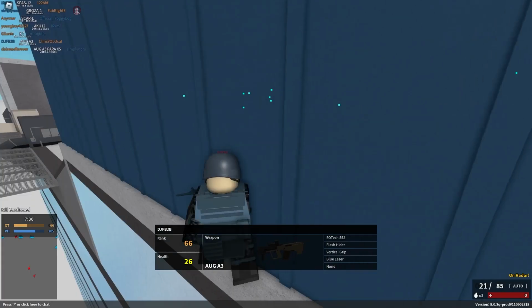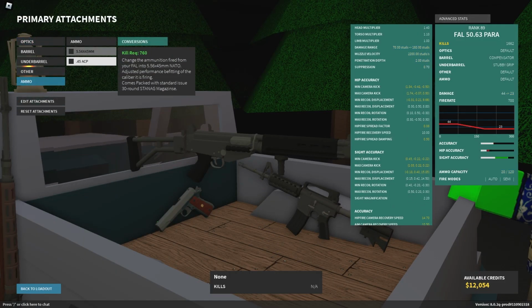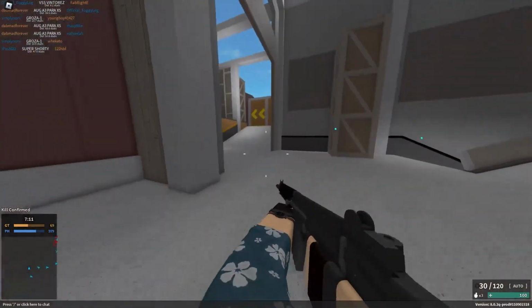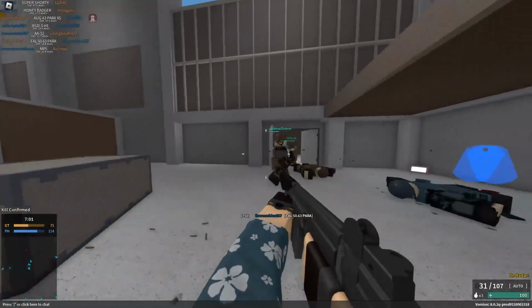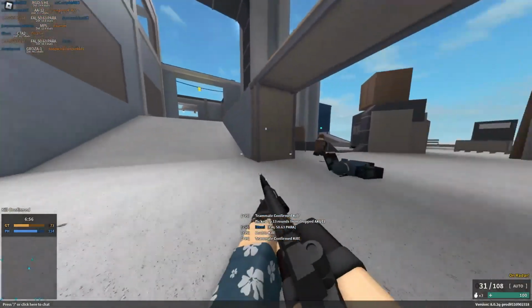That guy almost just fell off. The recoil, I assume, is a little lower. Yeah, wow, barely lower, okay. At least on the 50.63, since it has kind of a unique recoil profile. This is actually pretty solid. I gotta use this more, too.